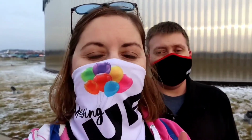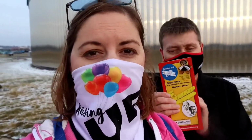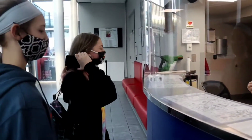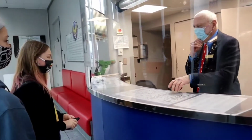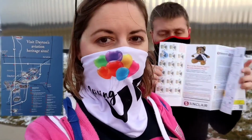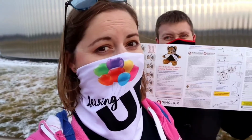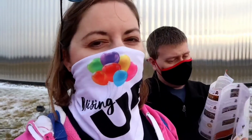All right, so last fact before we leave. This is a really cool thing. There is something known as the Aviation Trail, and you can pick up one of the brochures for it here at the Air Force Museum. Aviation Trail brochures. Yeah, 2 of them. Okay. That we can do. Thank you. And there's 4 different locations that you can get this at. But if you get 8 stamps at the different locations along the trail, then they will give you a free teddy bear, which is called the Will Bear Right Bear. I think it's pretty cute. So if you've got kids, definitely make sure to get one of those, because that's pretty neat.